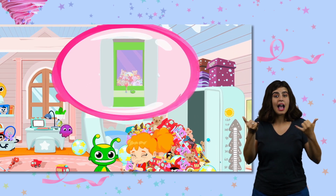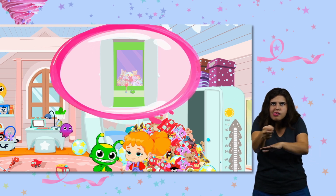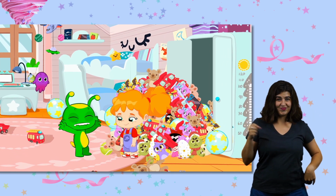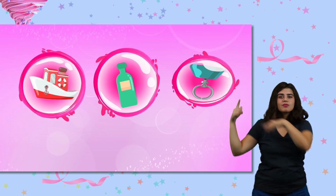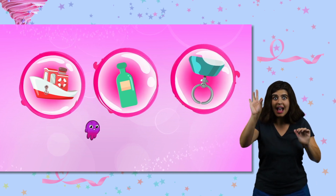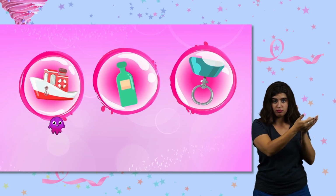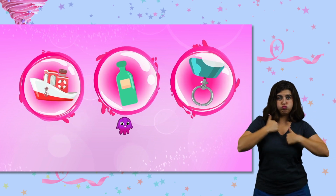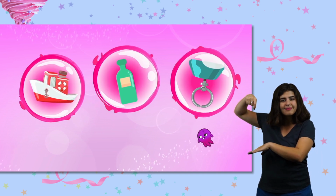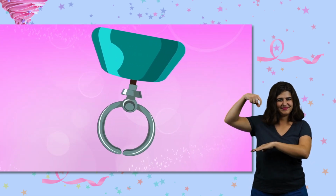Good idea! We can try to catch the backpack with a hook. Like that stuffed claw machine you were playing with on your vacation. Groovy, will you help us? Kids, what should Groovy transform into to find the backpack? A boat? Shower gel? Or a hook like the one on the claw machine? Yes, a hook.